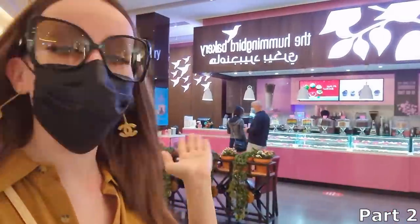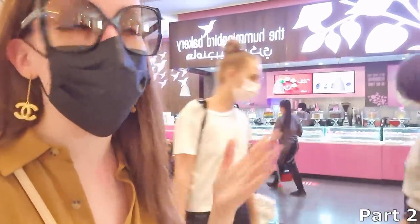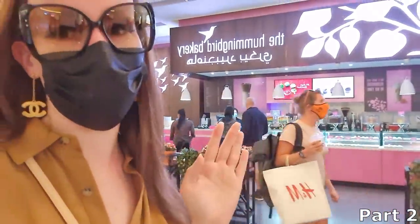And guys, look, they even have the Hummingbird Bakery here in Dubai. My favorite cupcakes of all cupcakes. And you can always rely on McDonald's anywhere on this planet.